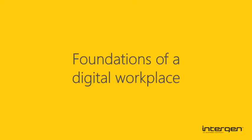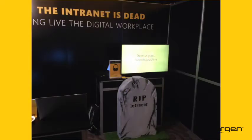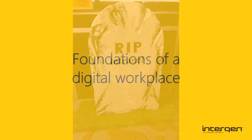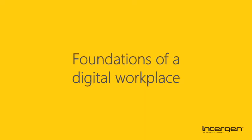So let's jump right into it and first talk about what is a digital workplace. What are those core principles? At a recent technology conference, we at Intergen had a life-size tombstone with RIP intranet on it. What we meant by that was that organizations have been and should be moving away from the monolithic intranet of the past, that one-way communication only, away from that static and often stale content. Instead, we think that mobile, personalized, and easy should be the core principles of the modern digital workplace.